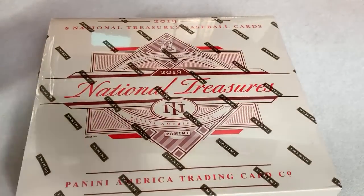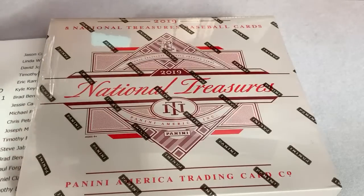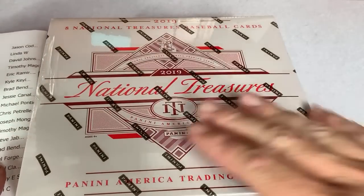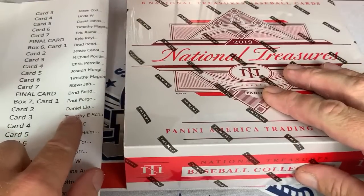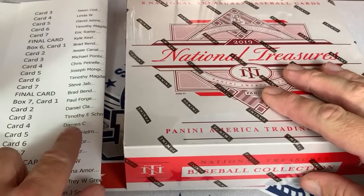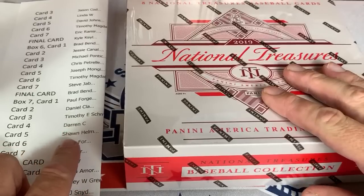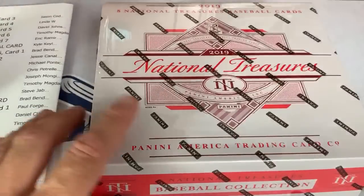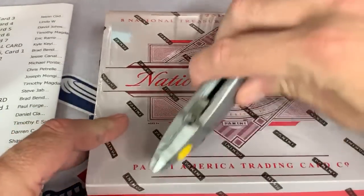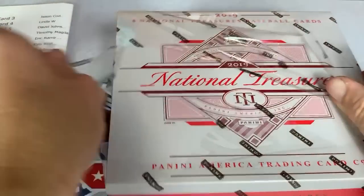Box number 7. Here's all the names of the folks in there. We got Paul. I can't really see it, can you? Paul's got the first card. Daniel's got the second. And then we got Timothy 3. Darren C's got 4. Sean's got 5. Aaron's got 6. Tim's got 7. Final card. The booklet goes to Linda. And if there's any bonus cards, you all have a shot at that as well.